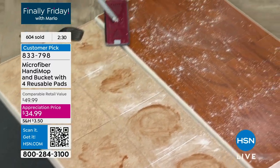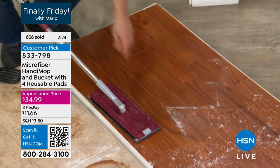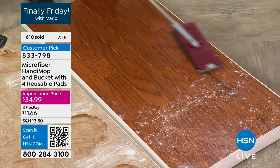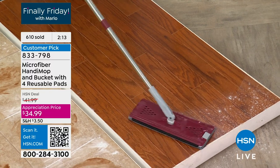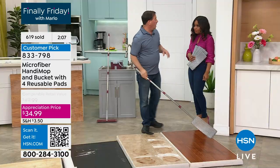I'm actually going to go over to the hardwood floor now, just because I'm a little bit pressed on time. I want to show you, you could actually use this wet or dry, and it gets into the cracks and the crevices. You know how sometimes stuff gets caught into the little cracks of your hardwood? No problem at all. Use it wet, use it dry. This is powder, obviously, to simulate dust. Soon as it gets dirty, you give it a little flick. All that dirt, you bring it right to your bucket, and you clean it out.